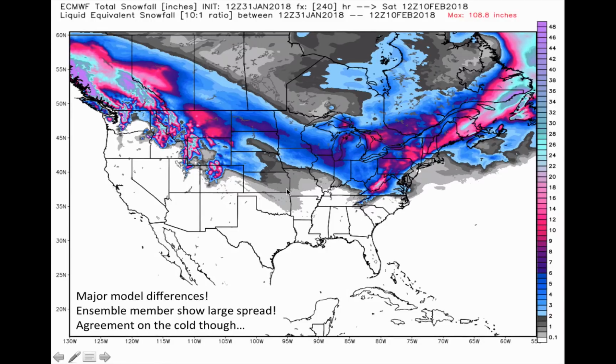So I want to bring this all to your attention so that you're watching it very carefully. The potential is there, but we have to kind of see the timing of each one of these events. I'll tell you this, what the models do agree on though is the cold. The cold is coming back, so get ready for that.